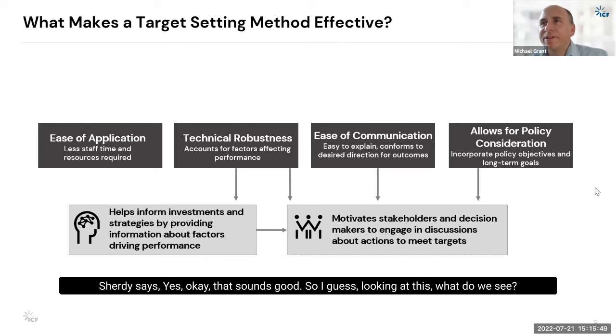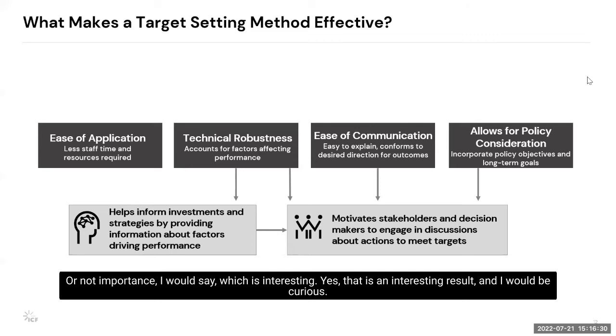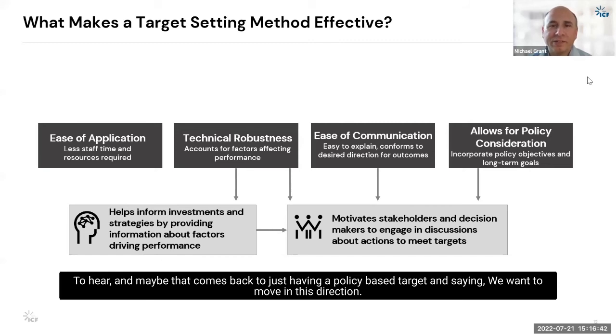So looking at this, what do we see? A lot of these are considered important or very important. I do see ease of communication and ease of application, particularly, have more people saying that's very important to them in selecting a method. But all of these are clearly considerations. Anna, do you have any other observations? No, the only other one being that technical robustness had the most somewhat important or not important responses, which is interesting. Yes, that is an interesting result, and I would be curious to hear more. Maybe that comes back to just having a policy-based target and saying we want to move in this direction. Mm-hmm.